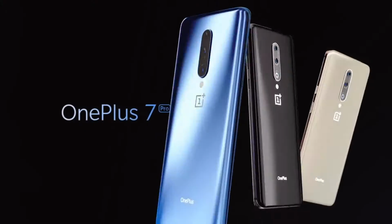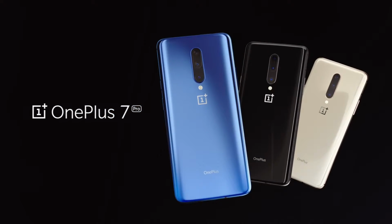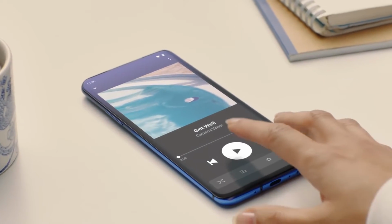And of course it runs Android 9.0 with OnePlus's very nice skin on it that will receive updates for years to come. So what I love about this phone is it does have that 90 hertz refresh rate, so it's buttery smooth, and this is just one of the best phones you can get, period.